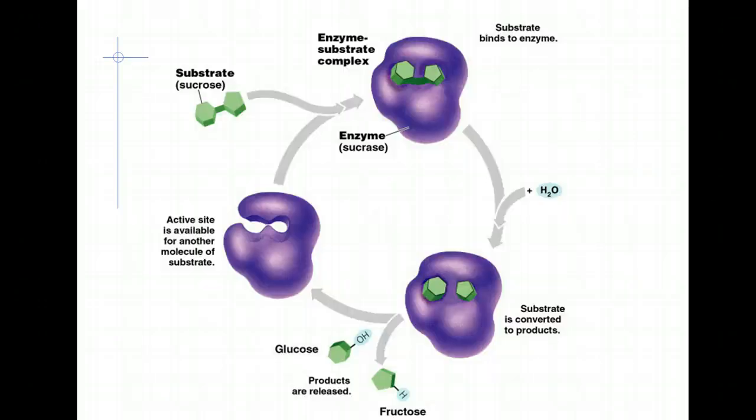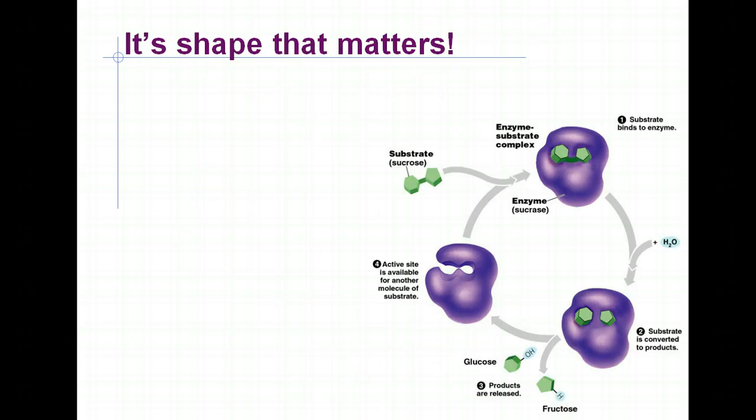Same deal. So here's our lock and key. Again, we start out with the active site of our enzyme being available. Our substrate comes in and bonds with the active site, and then something happens with the substrate. In this case, we're breaking the substrate into two products. Sometimes we'll be putting it together, depending upon the type of reaction.